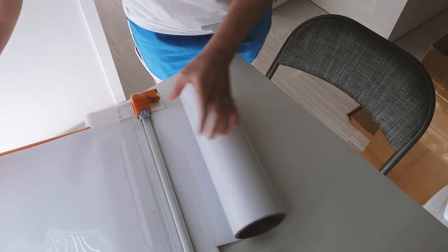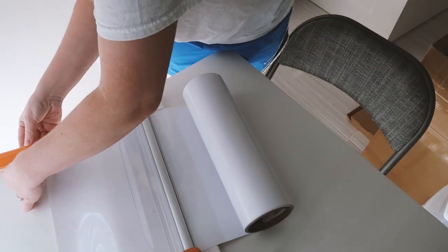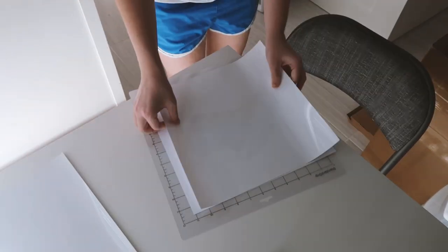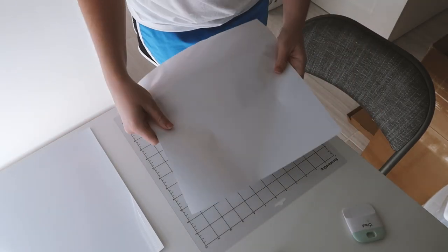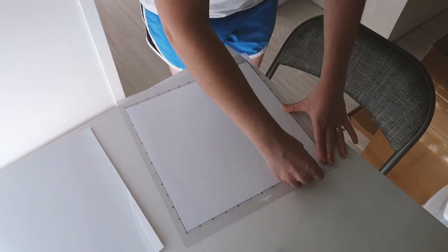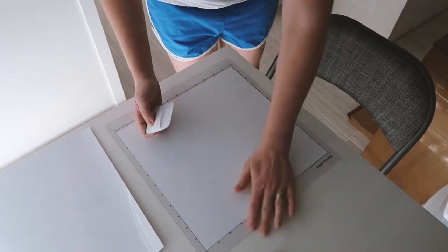Here I am just cutting some vinyl with my little cutter to make them all the perfect size to fit on my sticky mat. I couldn't actually find my Cricut brand sticky mat, so I actually got this pack of three from Amazon that has a normal stickiness, a light hold, and then a strong hold, and it works just as good, and it was really inexpensive. I'll link it down below, and it worked out really good for this.